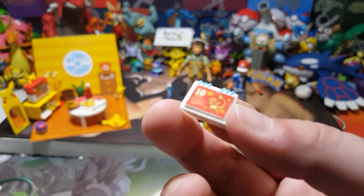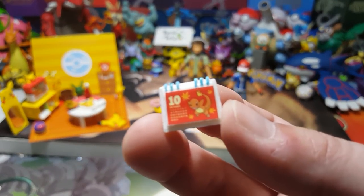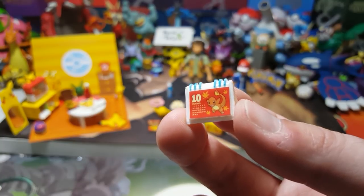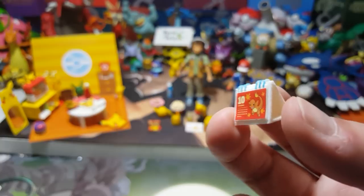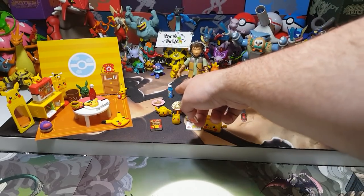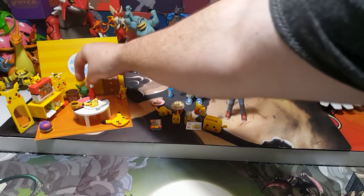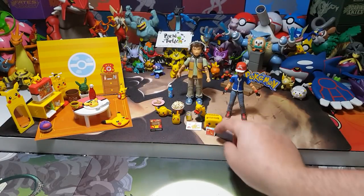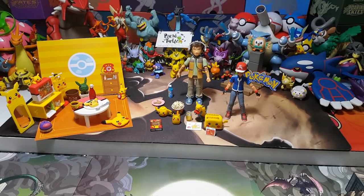This doesn't even show up on there at all. Oh. Look, it's a Charmander calendar. It's the 10th of October. What year is this? So there's something of Charmander, there's something of Squirtle, and then there's something of Bulbasaur. And Pikachu. And then Gengar. I guess that's kind of cool. They have all these little Easter eggs. They're called Easter eggs when something's hidden.